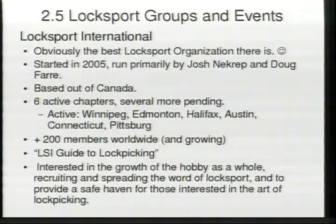And we're interested in the growth of the hobby as a whole. We want to provide a safe haven for people to pick locks and exchange ideas, and we want to do that on a worldwide scale. So that's what we're here today to tell you about.